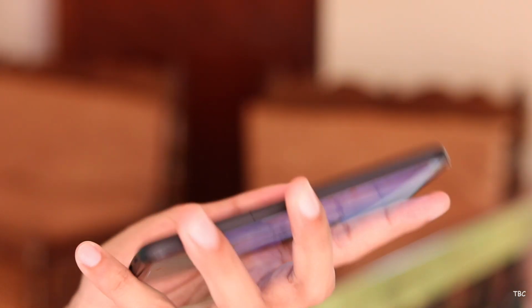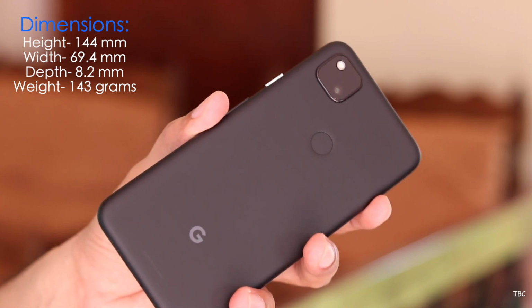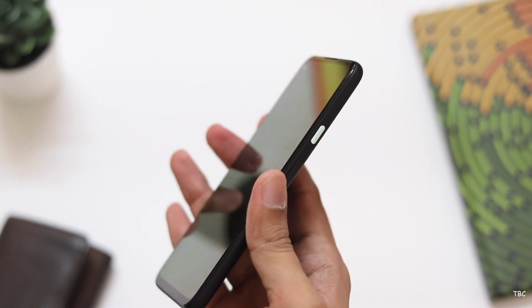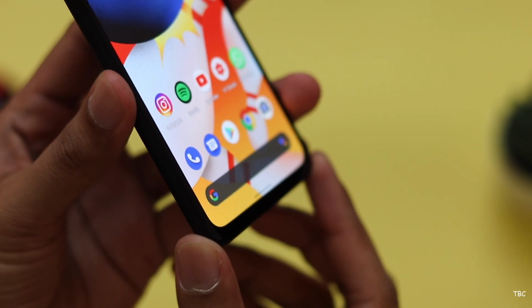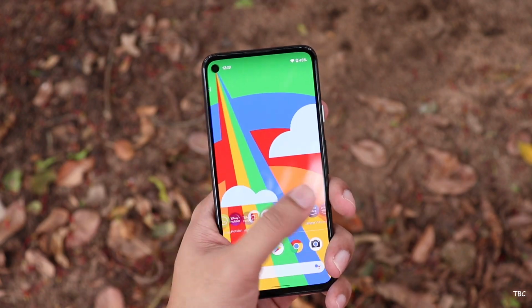Getting a glass back and a metal frame would add a premium touch, but here this plastic body doesn't feel cheap even though the phone is very lightweight. Now when the phone is compact, if the display bezels are not managed properly, then things would have been bad, but here Google opted to go with a hole punch camera and very slim bezels all around, and therefore what we get is a 5.8-inch display.